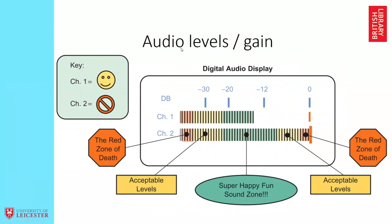So understanding audio digital meters is quite important for transferring stuff. This indicates the red danger zone. The maximum level is 0 dB, and then the scale works backwards in a logarithmic decibel scale. Too low, and your wanted audio, your oral history that you're transferring from the tape, is going to be buried at virtually the same volume as the noise floor of the recording device. It'd be just as loud as the hiss and be masked by it.